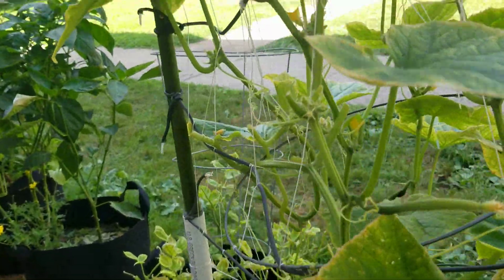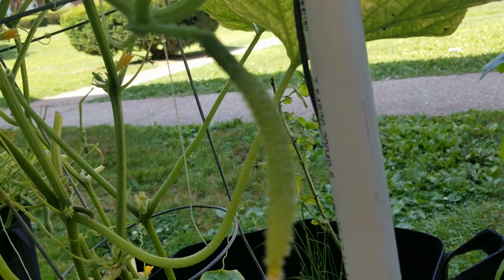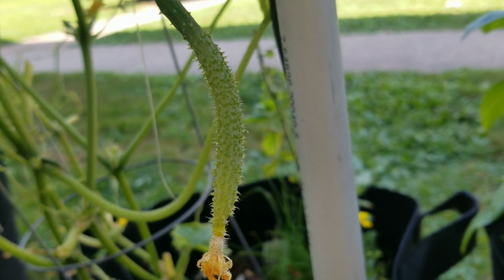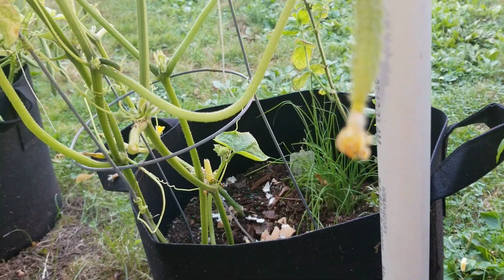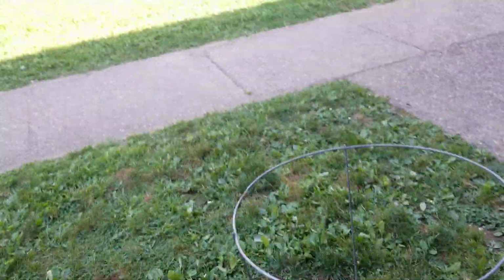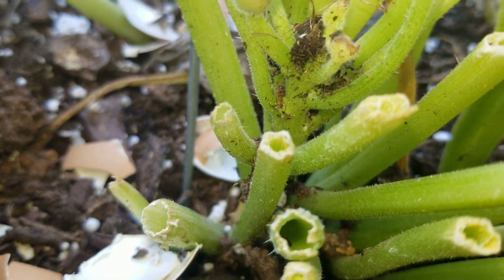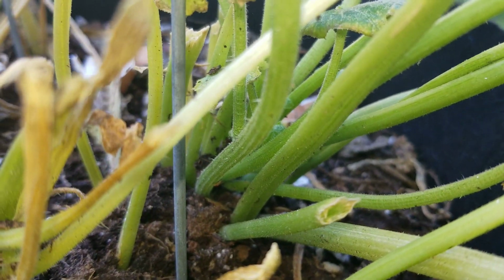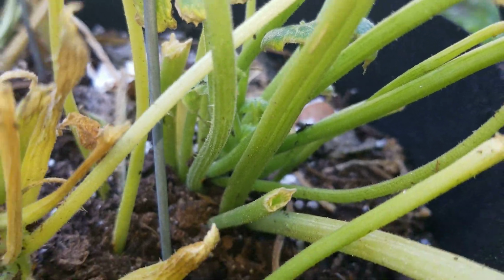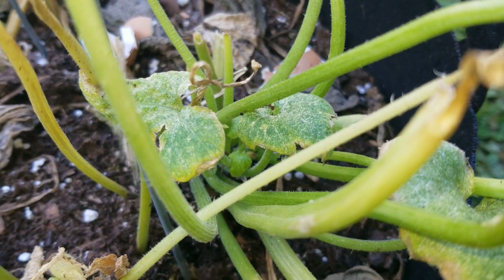And my cucumbers, not all of them are looking good. This one has yellowing at the tip. And underneath a bit of dirt, there's new growth about to come out. Kinda like what's happening over there. And the new growth is looking a lot healthier than the rest of the plant.